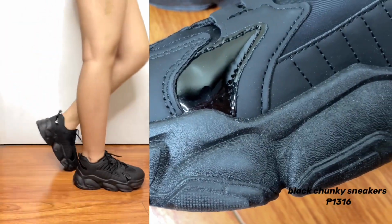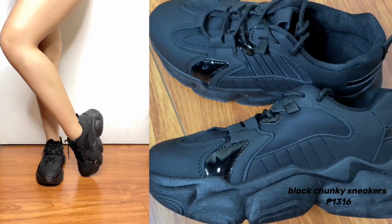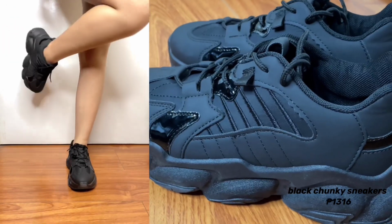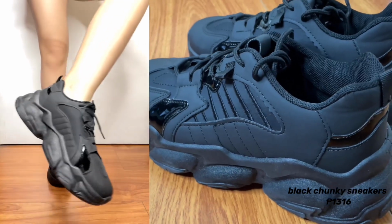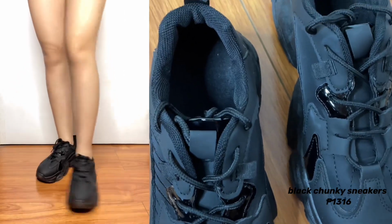Meron siyang mga patent leather design na black. So, hindi lang siya yung parang, okay, color black na sneakers. Meron siyang mga patent leather na design na may glossy styles siya. Parang may feels siya ng pagka-chunky. Although, hindi siya super chunky, which is nice and great din. Kasi may mga binabagayan lang din talaga yung mga chunky sneakers.